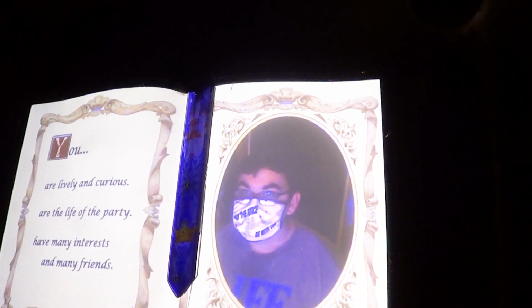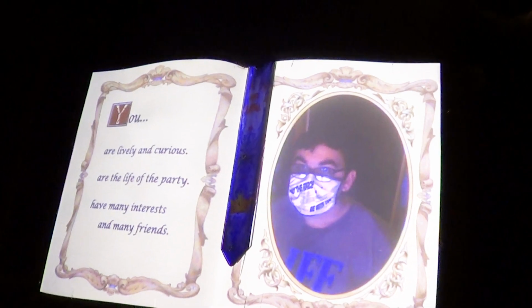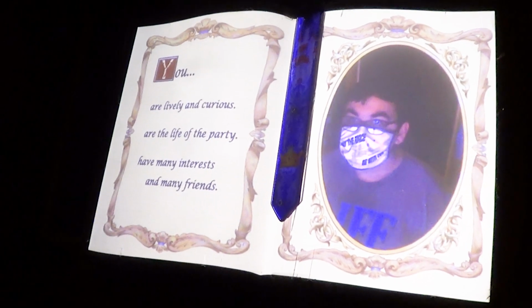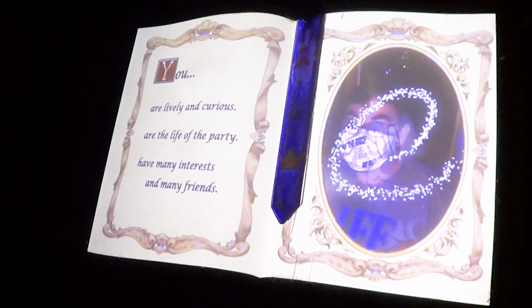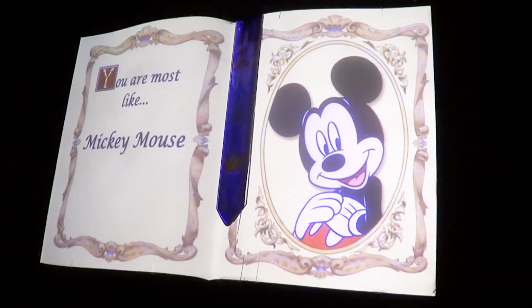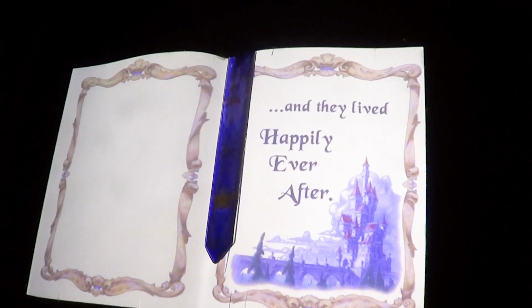You are lively, curious, and the life of the party. Your interests are wide-ranging, which you often pursue with many unique friends. You are most like Mickey Mouse. Oh, yay! There you have it. I do love a happy ending. Au revoir.